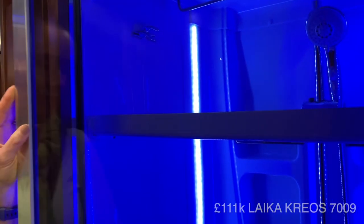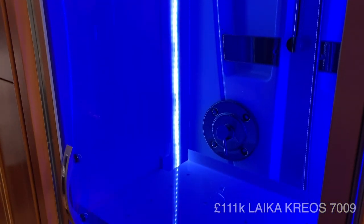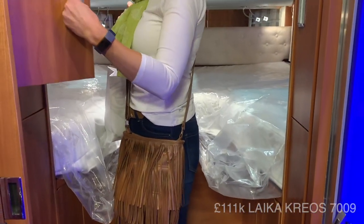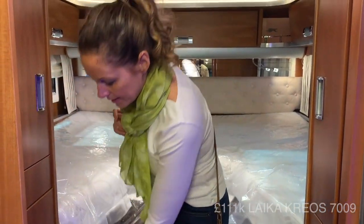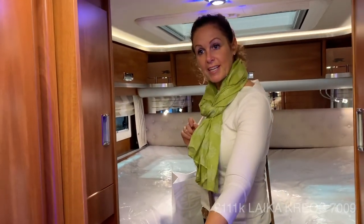Is that what people do? Use the showers as a closed area storage place. Lovely shower, but I don't know what the things are for. Lots of steps. Oh, got lots of storage in here.